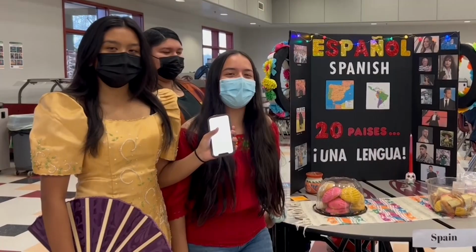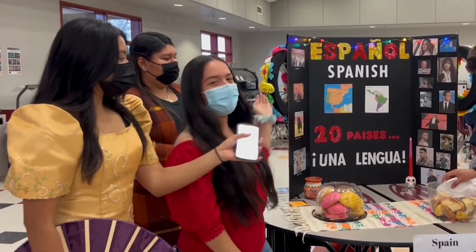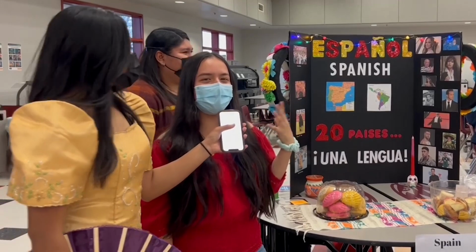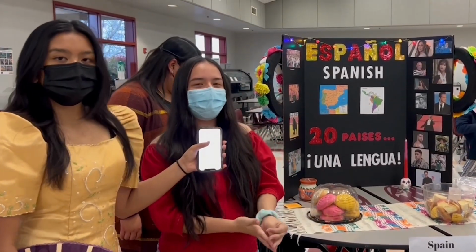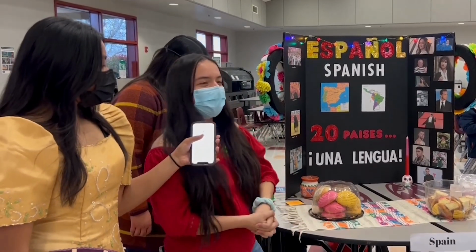Here are some traditions that are done in Hispanic culture over here. We have a quinceañera right up here, which is basically the party of a 15-year-old girl transitioning to womanhood. And it's celebrated with lots of friends and family in order to celebrate that.